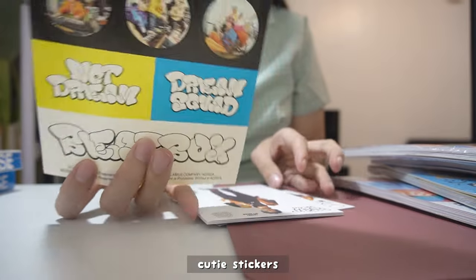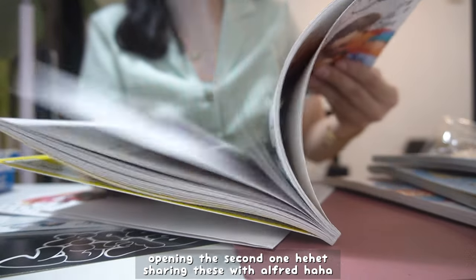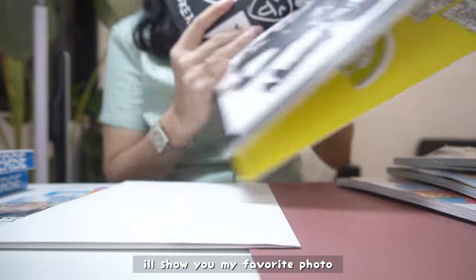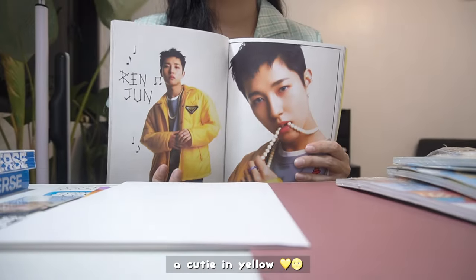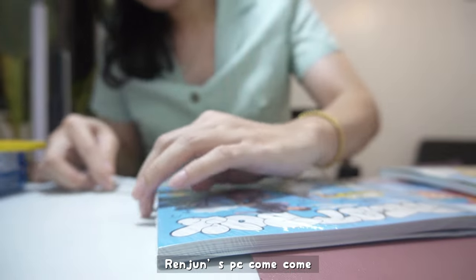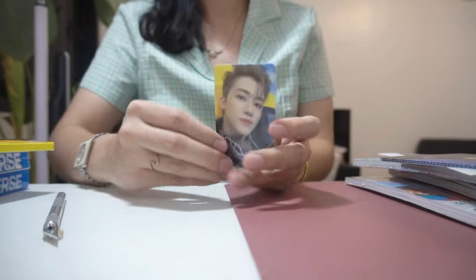Cutie pie. Jisung. I'll show you my favorite picture. My favorite photo. This one. Cutie pie. Renjun. Jaemin.